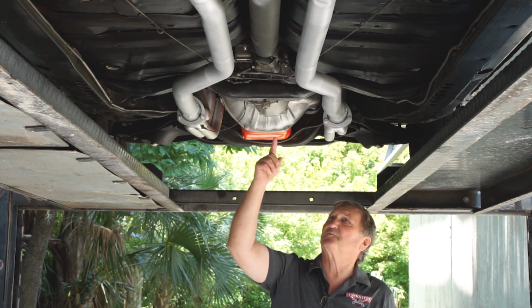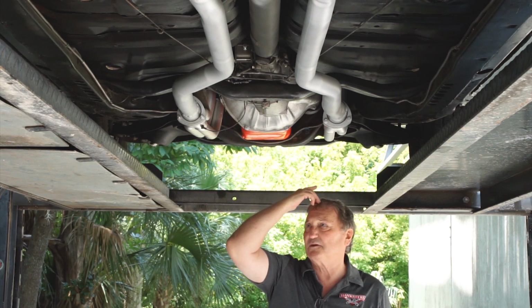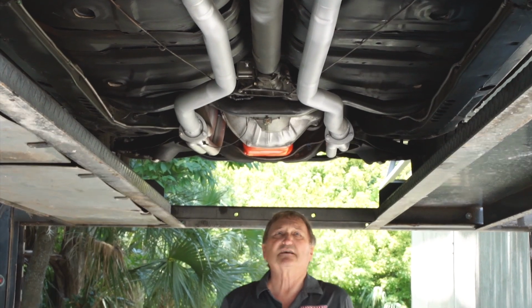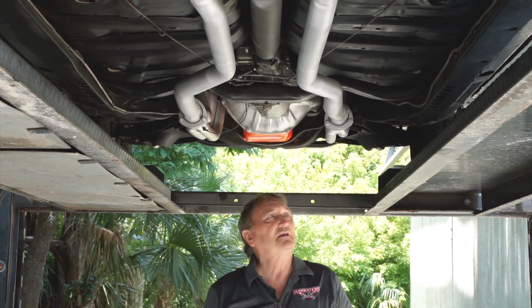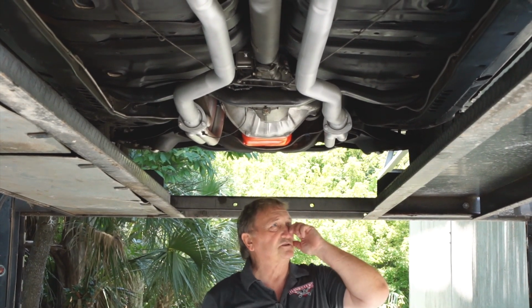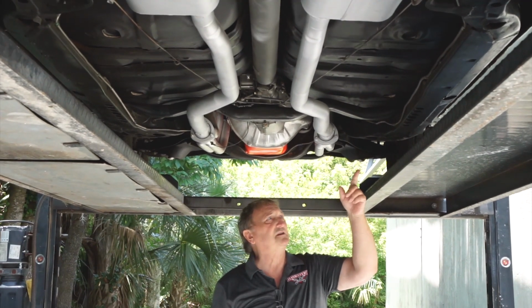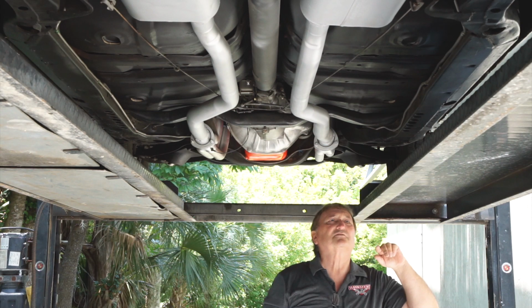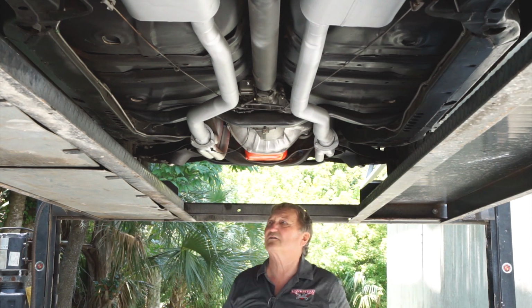The rear mount has been replaced and new. You can see there's a new speedometer cable on it. Parking brake assembly is hooked up and functional. A new fuel line was installed with all new bracketry on it. It appears to be either, can't really tell, it kind of looks like stainless steel to me, but I don't want to make a call one way or the other.